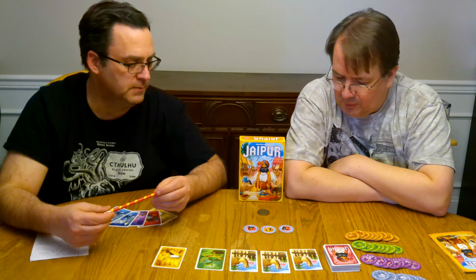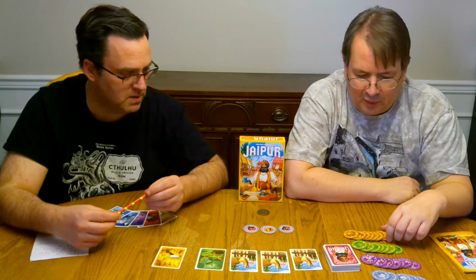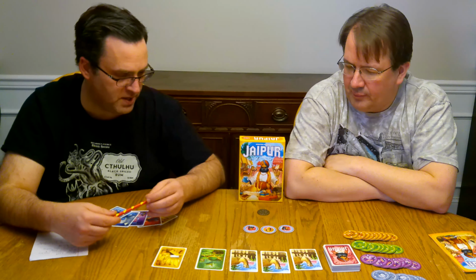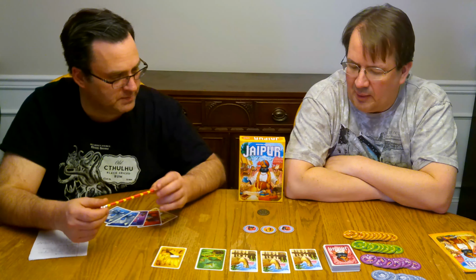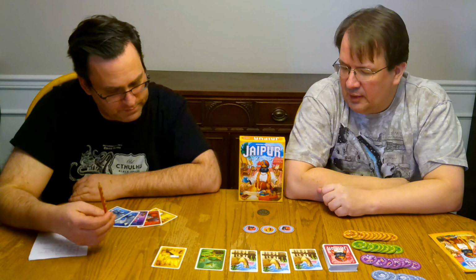Yeah, I mean that just seems like a big miss on their part because there are a lot of people that would struggle with the colors on this, especially since it's fairly popular because it's gone through multiple printings. Yeah, so you think they would have. I don't know if the original was the same way, but that seems like a huge miss.